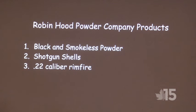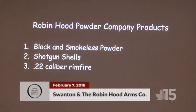So that's what they did for smokeless powder, but they also quickly learned that they needed to sell black powder as well. Now, interestingly enough, black powder is much more dangerous to make than smokeless powder. They tried to make it, but then eventually they decided not to, and they just bought it from other vendors, such as DuPont.